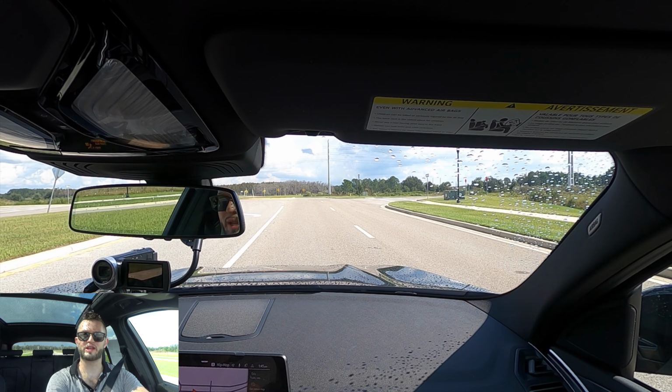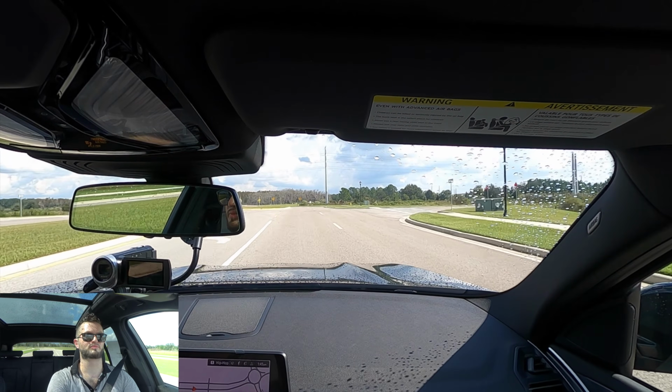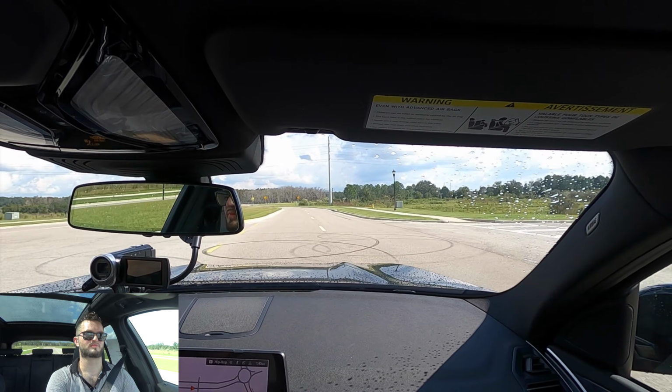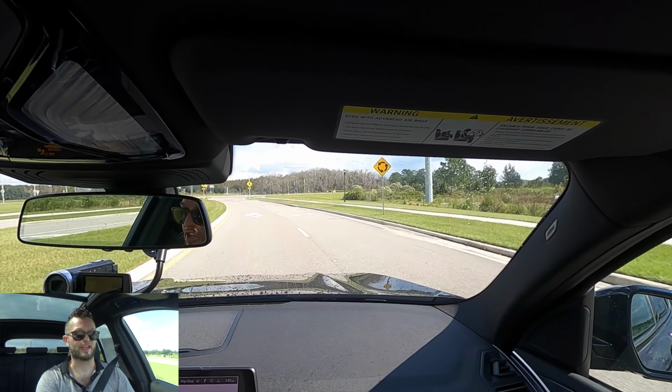Taking the 2023 BMW X3 sDrive 30i out. We have it in sport mode. We're going to see that 0 to 60 at 6 seconds. Here we go. And your brakes.